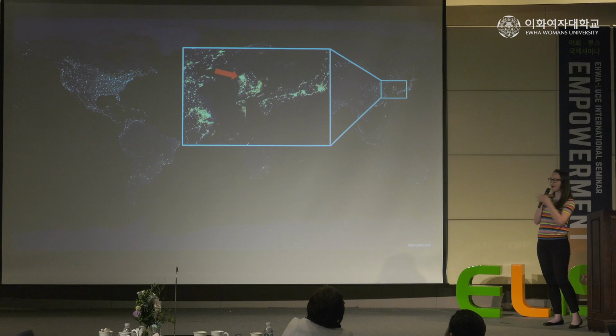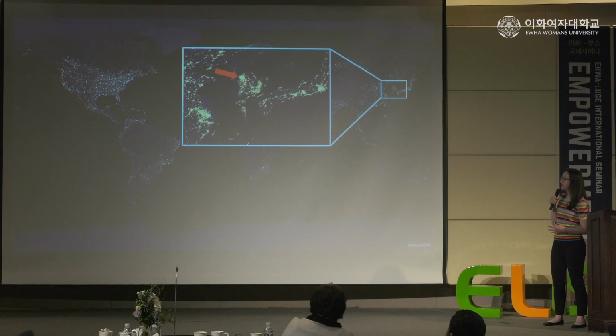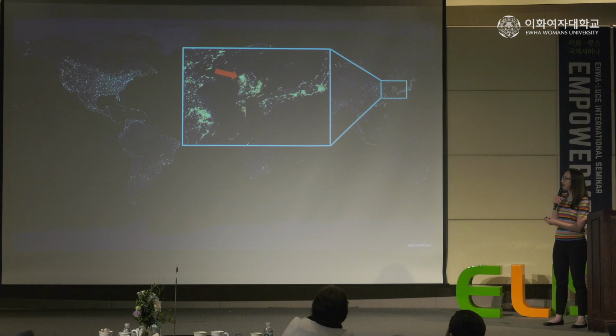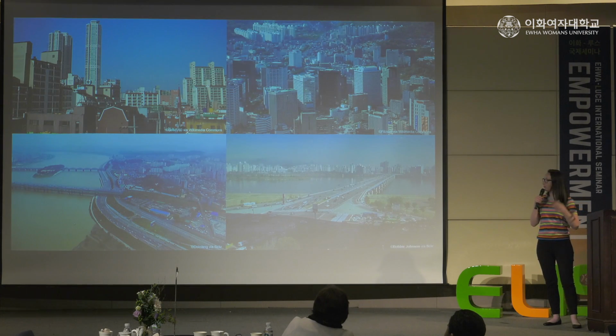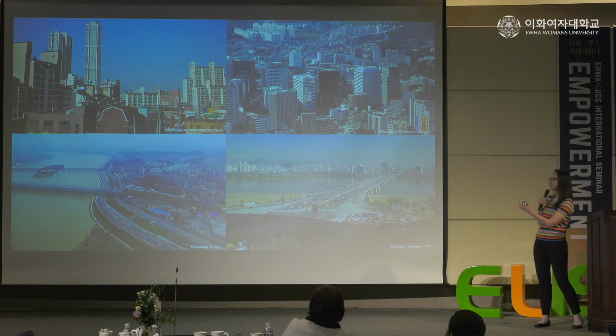And you can see how expansive Seoul is. And it's really starkly contrasted with North Korea. You can see that it really is this peninsula, and that North Korea really doesn't have that development. So zooming to the daytime in Seoul, you can see this intense urbanization reflected around the city. Some of these images might be familiar to you.